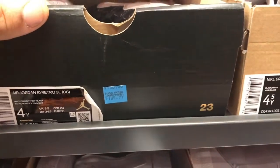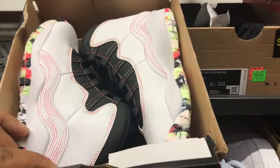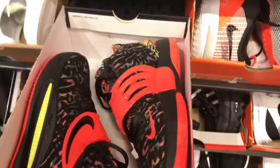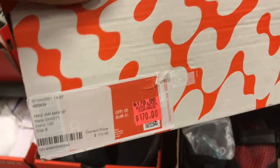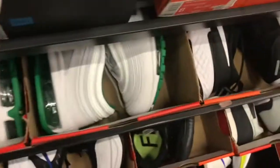All right, these Jordan 10s are still sitting here. SE 4Y, $104.99. Kids section got these KD 14s, 150, size 6Y. Got a few of these Air Max 97s for 170, size 8. That white and green.